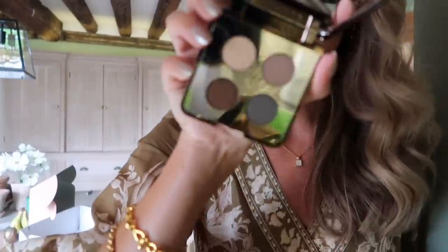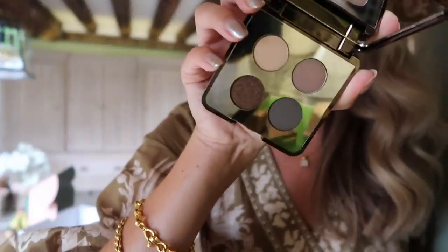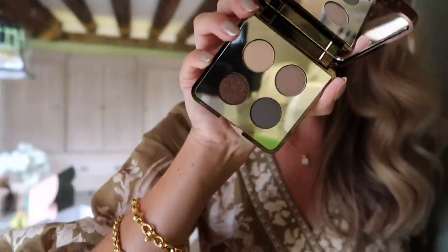That is a gorgeous and very me eyeshadow palette. Sorry about the coffee machine bright green reflection. Beautiful neutrals in the most stunning palette.